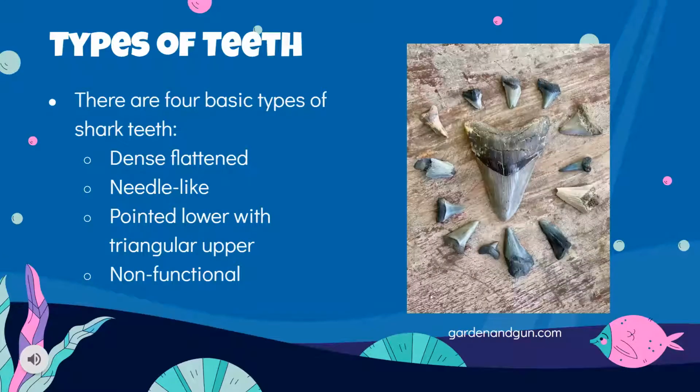There are 4 basic types of shark teeth: dense flattened, needle-like, pointed lower with triangular upper, and non-functional. As you can see in the photo, there are many different sizes and shapes of shark teeth, and each one has its own function. Let's get into it.